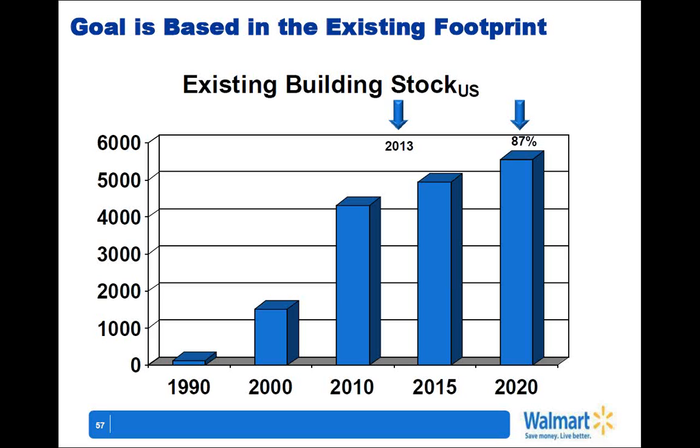So the focus in doing that is on the existing footprint. We can build exceptional projects from now till 2020, or we could build minimally compliant projects from now until 2020. And the truth is, it's not going to matter for the goal, because the footprint is so large, it has to be achieved in the existing footprint. This graph illustrates what's pretty typical for a national average: 87% of the buildings we own today we will own in 2020. So you have to look at the existing footprint.